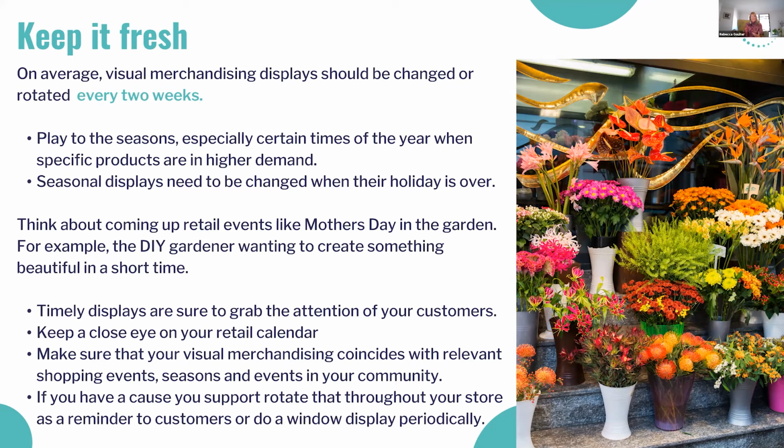Play to the seasons. Particularly when there are products that are in high demand at certain times of the year, make sure that your display is reflecting that, but you are also rotating that display and keeping that interest in the display. With seasonal displays, rather than just having, for instance, a Christmas display, they tend to stay in for a long time. So just go in and change a few little things. Again, that is creating some excitement for that repeat customer that comes into your store.